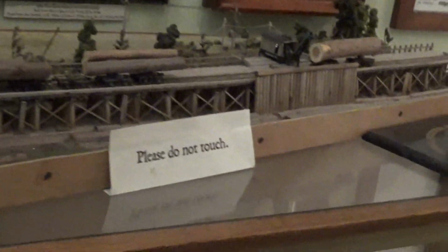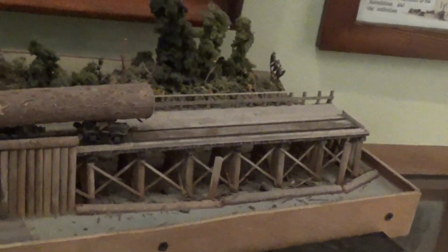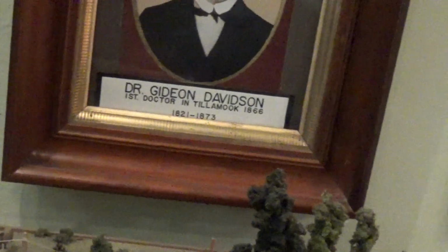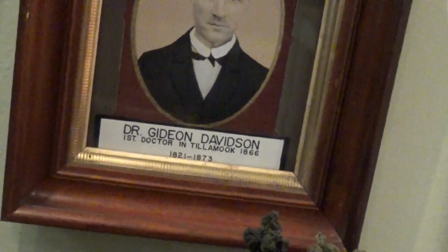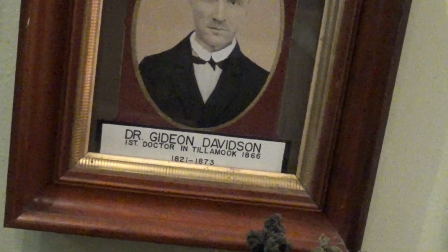Oh, here he is, Marge. This what? Picture. Yep, that's Alex. Yeah. And it looks as if he's meticulously stitching up a bird that he's mounting.